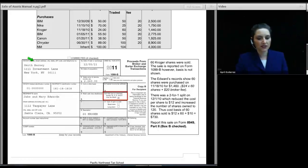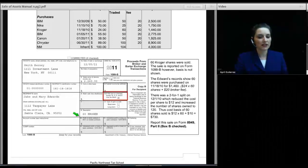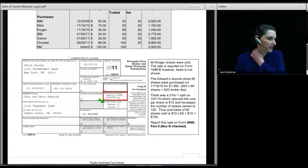And on this first sale, we have 60 shares of Kroger that were sold. The sale is reported on the Form 1099-B, however, basis and date of acquisition are not checked because box 6 is checked. So this means that it's going to get reported on 8949 with box what checked? Box B checked, thank you.